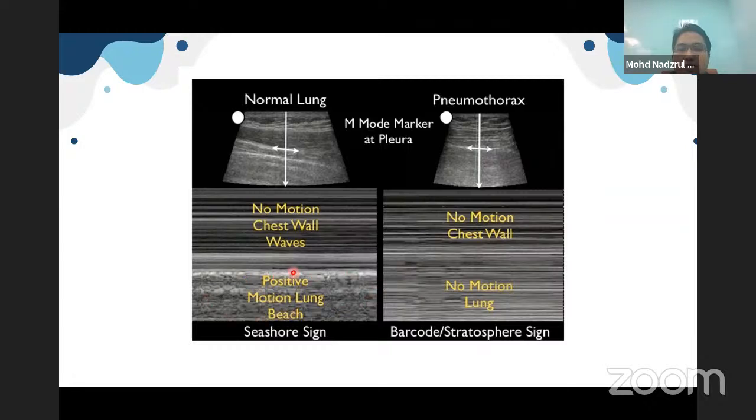So if during the examination of the lung ultrasound in the M mode, we cannot see any motion, or the absence of the sliding sign, then by doing the M mode, we can see there's a presentation of barcode or stratosphere sign. Here the images look like a barcode or stratosphere sign.